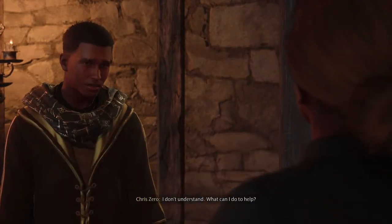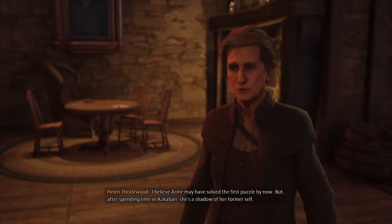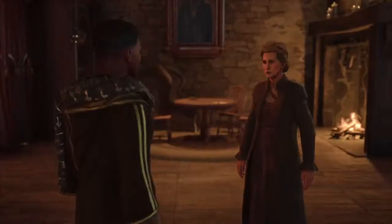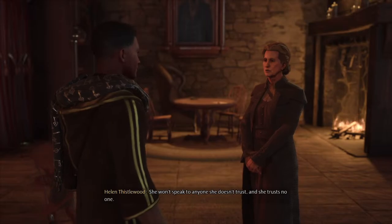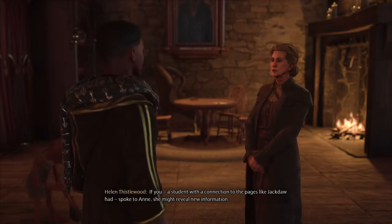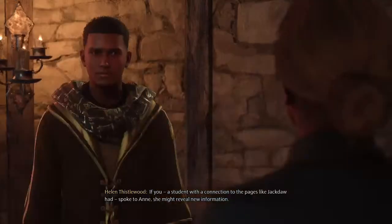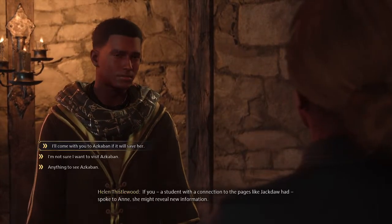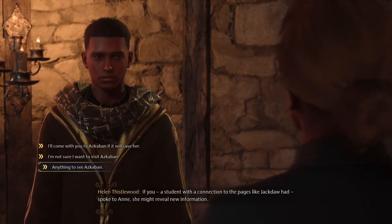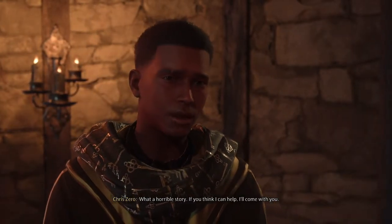I don't understand. What can I do to help? I believe Anne may have solved the first puzzle by now, but after spending time in Azkaban, she's a shadow of her former self. She won't speak to anyone she doesn't trust, and she trusts no one. If you, a student with a connection to the pages, like Jackdaw had, spoke to Anne, she might reveal new information. What a horrible story. If you think I can help, I'll come with you.